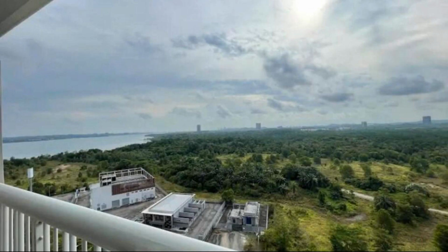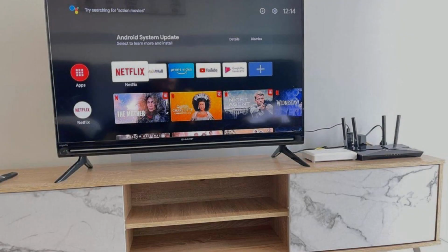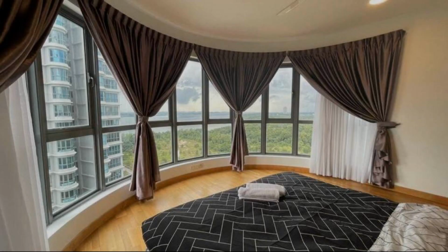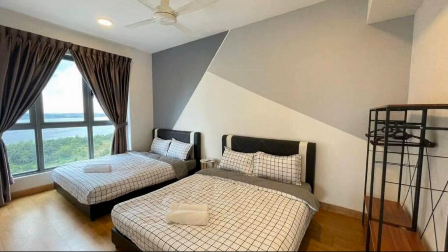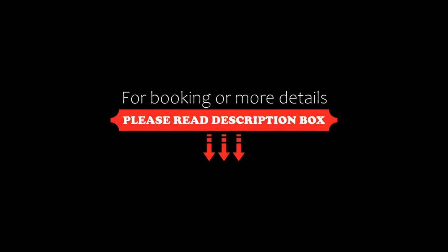Now you are watching a 4-star hotel. The location of the hotel is attractive and guests love walking around the neighborhood. There are 8 types of rooms available on booking.com. You can book online and enjoy it. You can see more than 100 reviews of this hotel on booking.com. Its review rating is 8.7, which is fabulous.